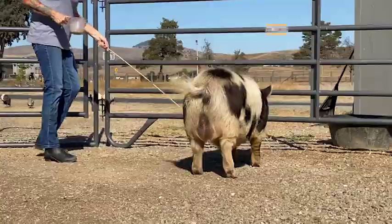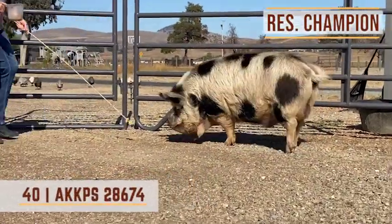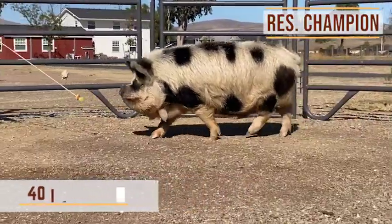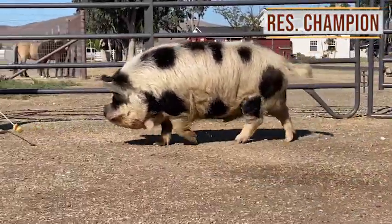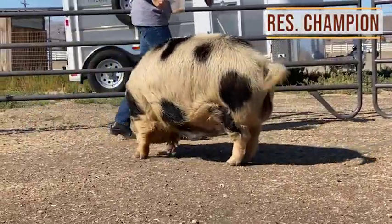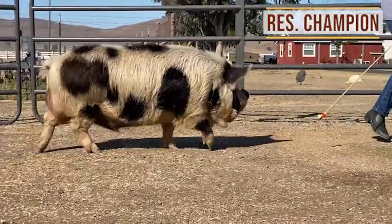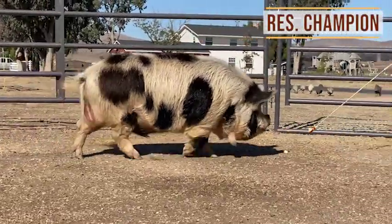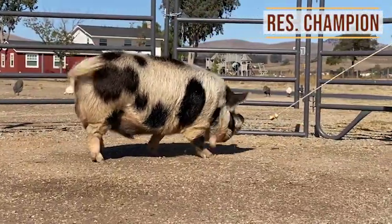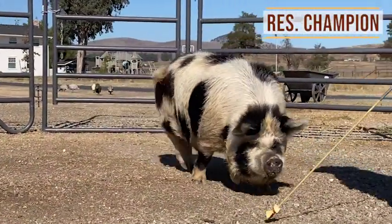So that's my third. But my reserve champion, now this pig, number 40 I'm talking about, is reserve. This pig, I changed, I looked and I looked and I looked. He's not as in good show order as our champion, but he's still a very, very nice pig.